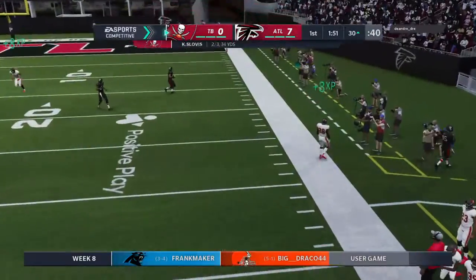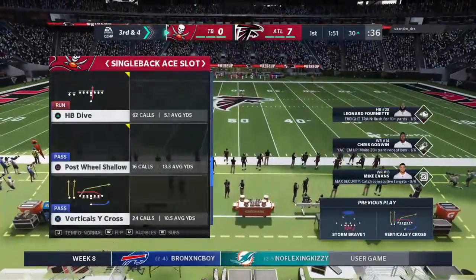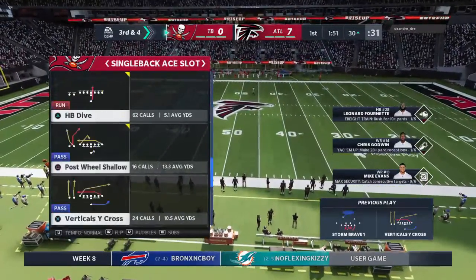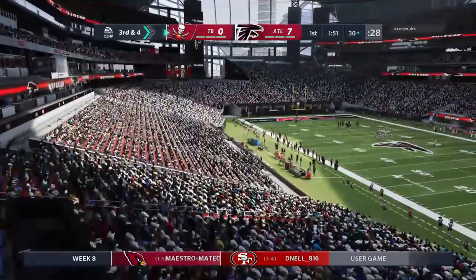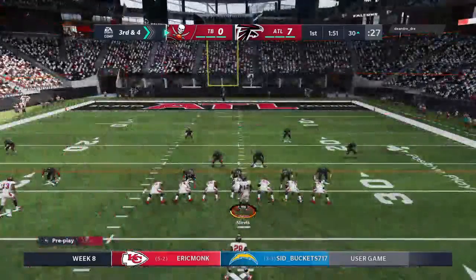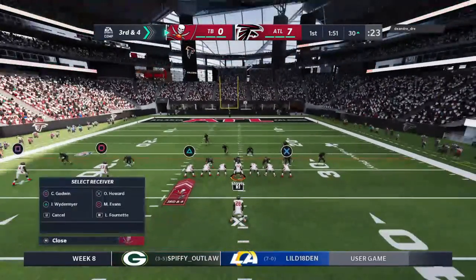And seeing nowhere to throw, he chucks this one away from harm. Incomplete. Now it's third down. Third down and 4 yards to go. Now they face a third down and 4 after that incompletion on second down.